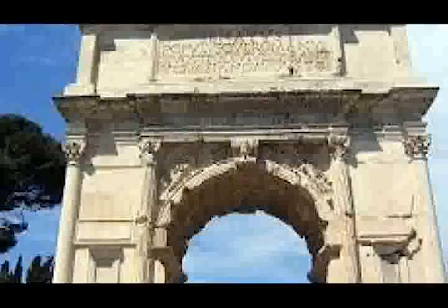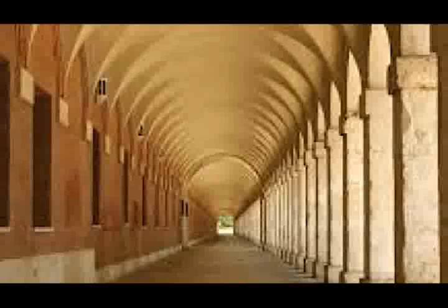Arches and vaults. The arch was taught to the Romans by the Etruscans. The Romans used arches in many structures such as aqueducts and domes. Vaults are rows of arches used to make halls and to connect two rooms that are farther apart from each other. Arches and vaults were primarily used in buildings.